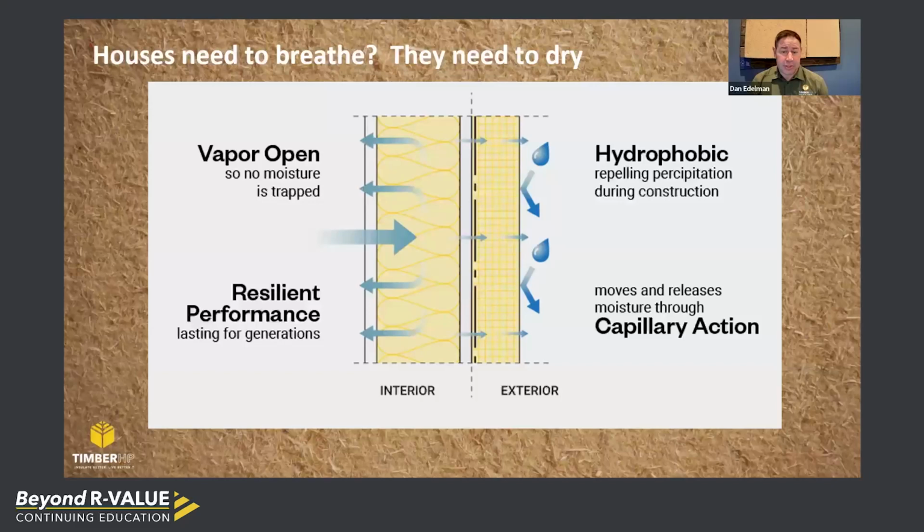Like polyiso is a 20% loss of R value, and with the foil facing it's a vapor barrier. XPS will lose 10% of its R value. Again, that's just blowing agents, basically bubbles that burst, and whatever gas they use to get the higher R value actually off-gasses. So vapor open is really the way to go.